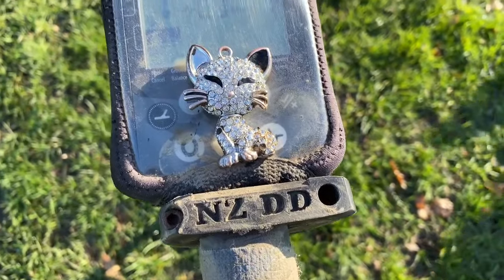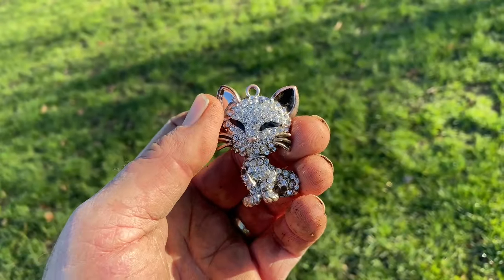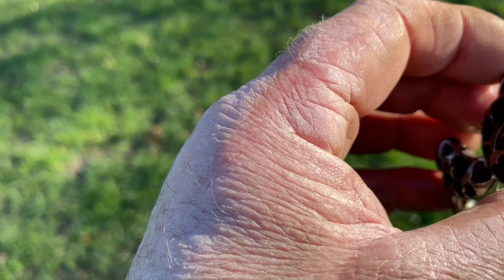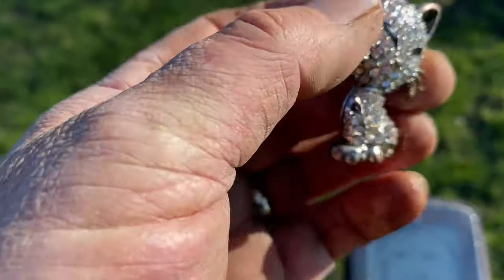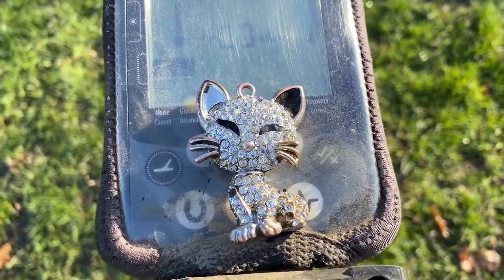Now, this is going to be hard to show you, but I can honestly say that this thing is so blingy, it's not even funny. It's like a locket, you can open the backside, but I think I'll do that when I get home. What a hard case. Check that out.